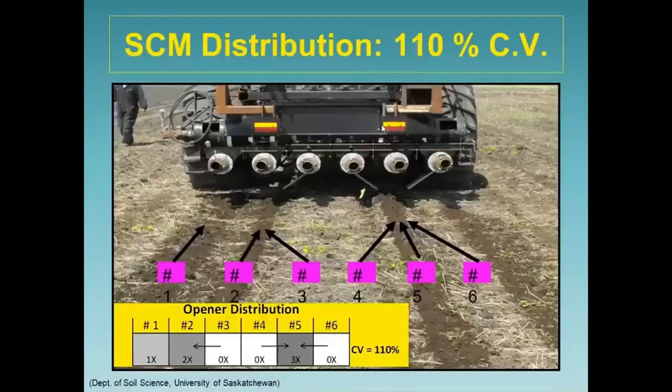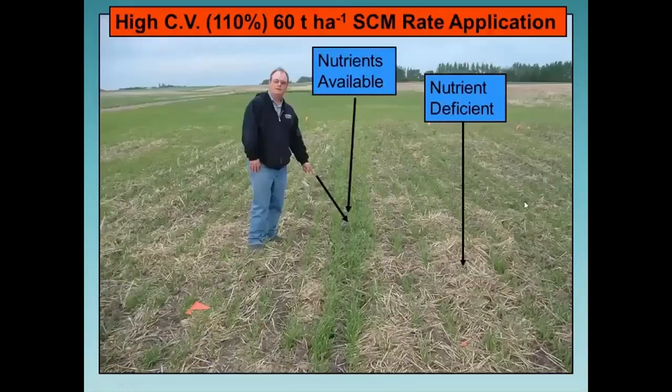Our highest variability system, 110% CV, the greatest lack of uniformity in application, was where we took the manure out of one outlet tube and put it on top of this row here, as shown there. Then we took manure out of another 2 outlet tubes here and put those together on top of the one here. That created the highest degree of variability or non-uniformity across that field surface area. And we could see that in the plots as shown there.